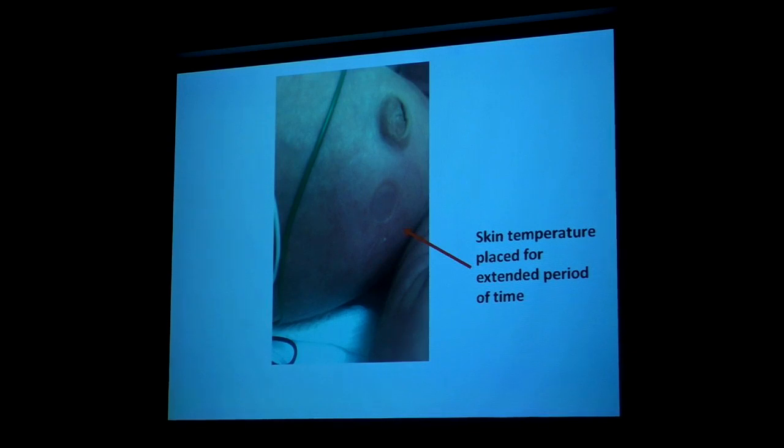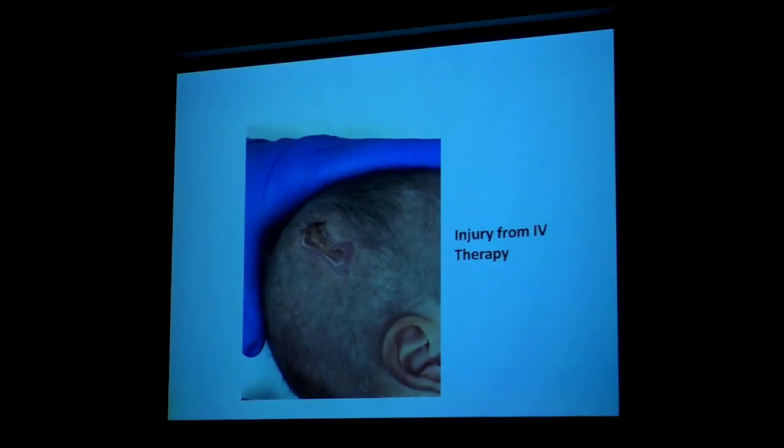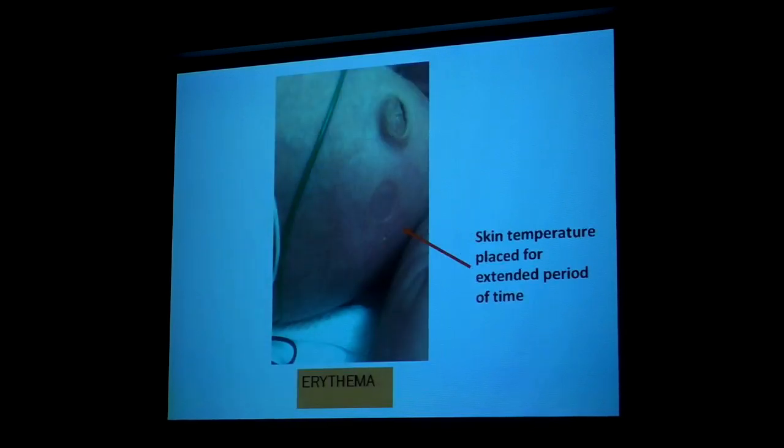How about this one? This is a skin temperature probe placed for an extended period of time. MARSI. Okay, so erythema, but it is induced by a medical device. There is no skin sloughing here, but it started to cause redness. So yes, you are correct.